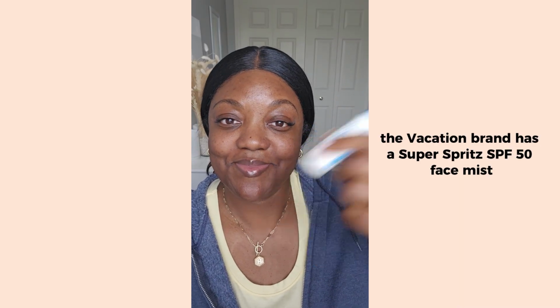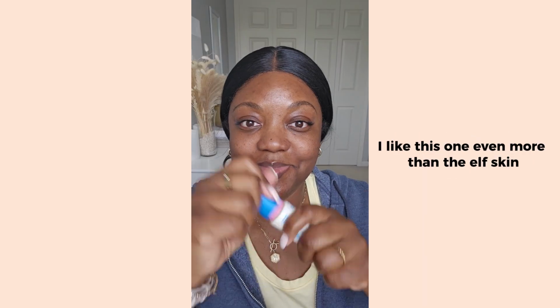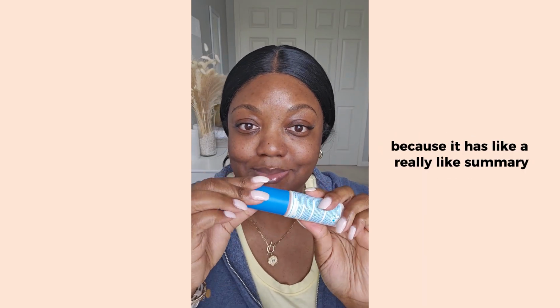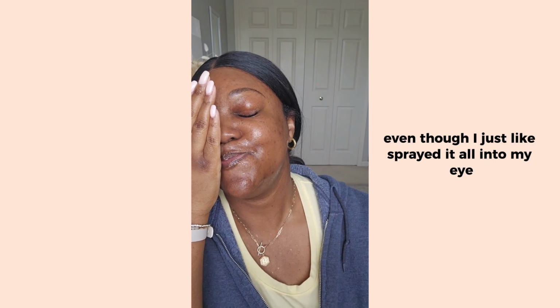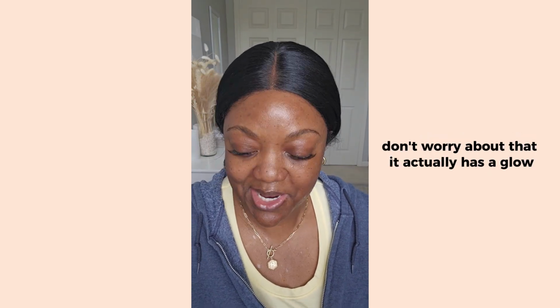The Vacation brand has a Super Spritz SPF 50 face mist. I like this one even more than the e.l.f. Skin because it has a really summery sweet smell, even though I just sprayed it all into my eye. Don't worry about that.